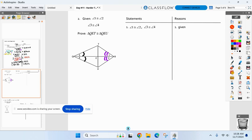Right off the bat, where are we going? QET and QEU. We've got to prove those triangles congruent. What's already given to you? A pair of angles, right? A pair of angles in angles 3 and 4, so I can put an A next to those. And I heard a couple people already chime in. What can I count already? QE equal to itself. Yep.